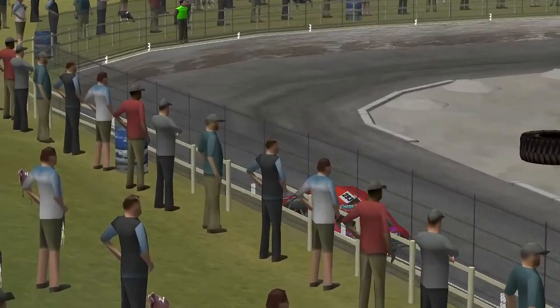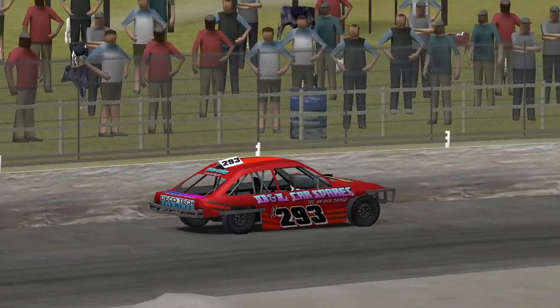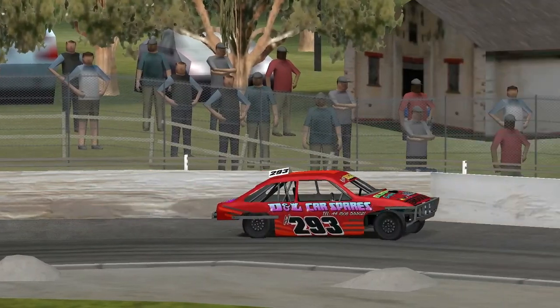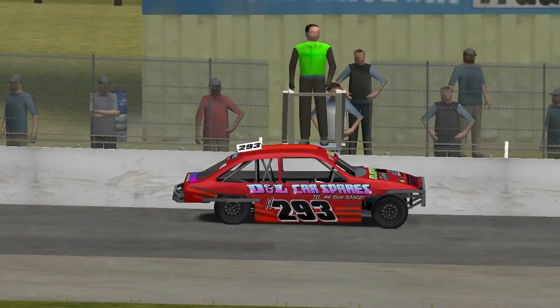So once again, just the numbers for you. 293, 104, 83, 53, 190, 36 and 532 round out the finishers. On into the Saloon Stock Car Driver. That was a very good race from them. They'll be back sometime in the future.